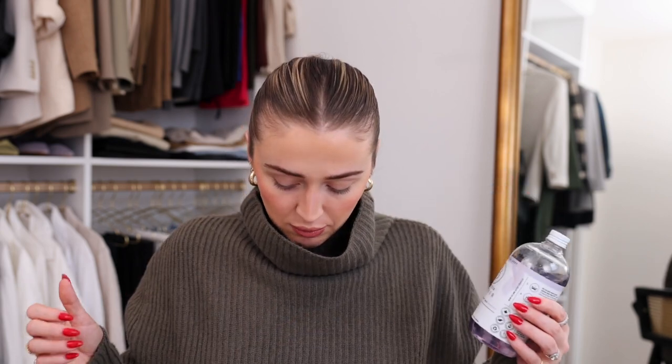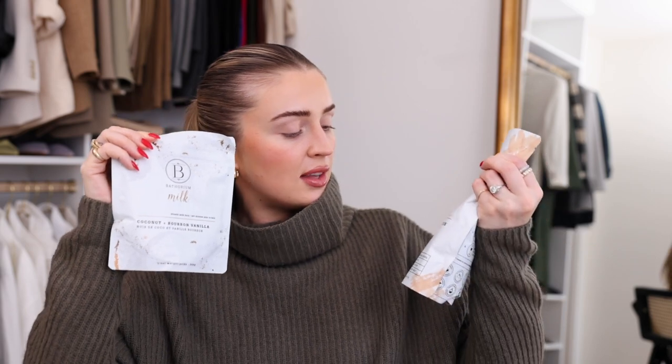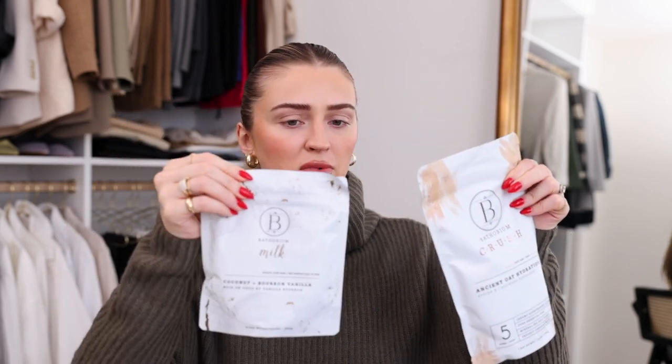Then I've got some Bathorium products. I bought these from the detox market. Yes, I ordered some bubble bath. This is the Be Calm bubble bath. Love to have some bubbles in the bath. And then I bought their coconut and bourbon vanilla milk, and then I got the ancient oat hydration. Have I even opened these? No. Saving these for a special rainy day.